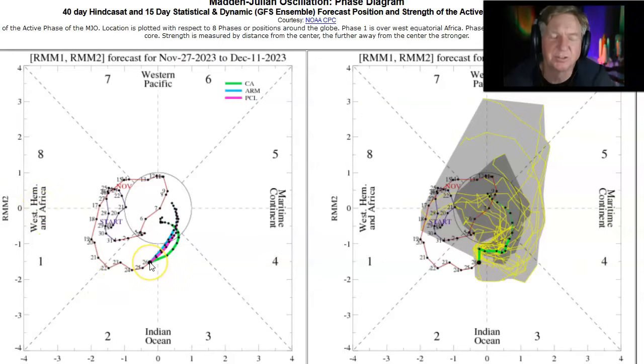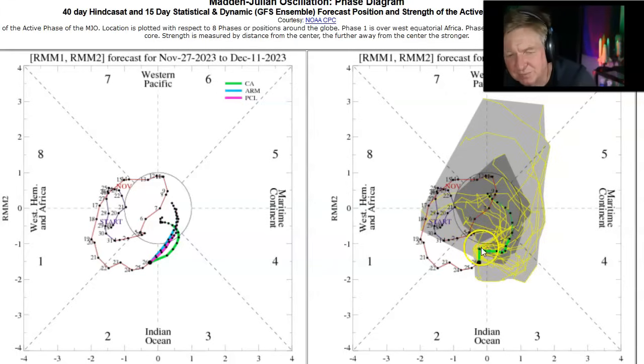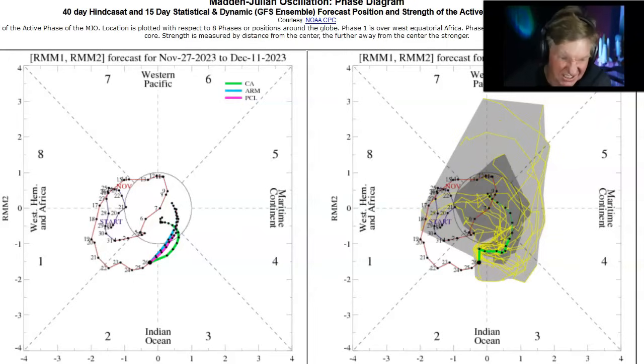So the heavy dot is where the active phase is right now. The further the dot is away from this circle, the stronger it is. So the active phase of the MJO over the Indian Ocean, forecast making it to the maritime continent and inside the circle of death, so it's exceedingly weak 2 weeks from now. The GFS model suggests, well, the active phase may be making it to the West Pacific, but exceedingly weak again. So no major influence, at least according to these models, from the MJO.